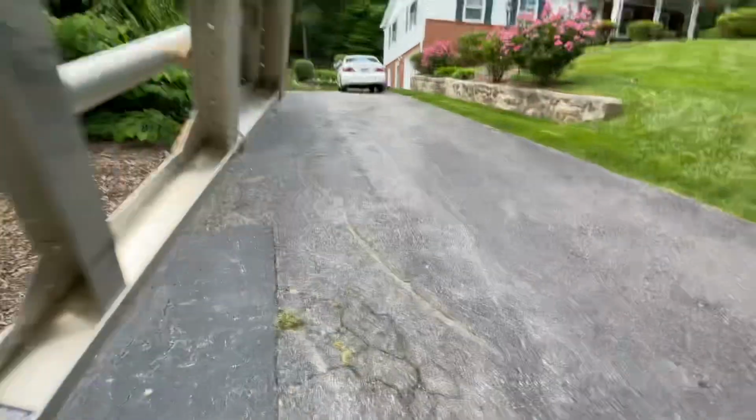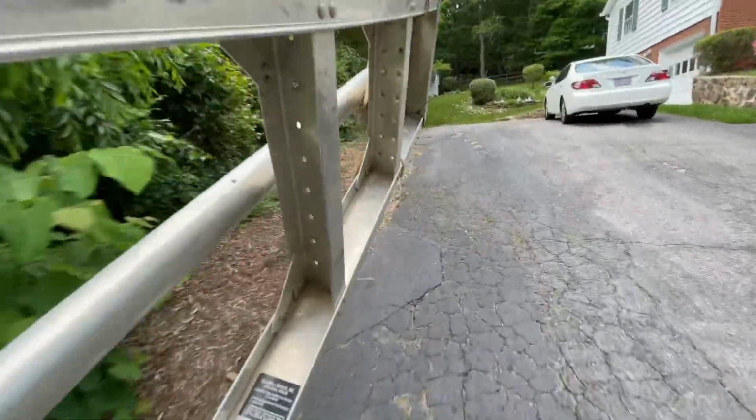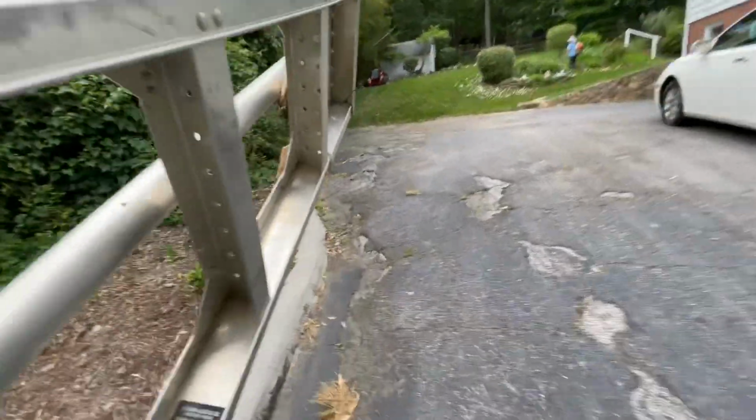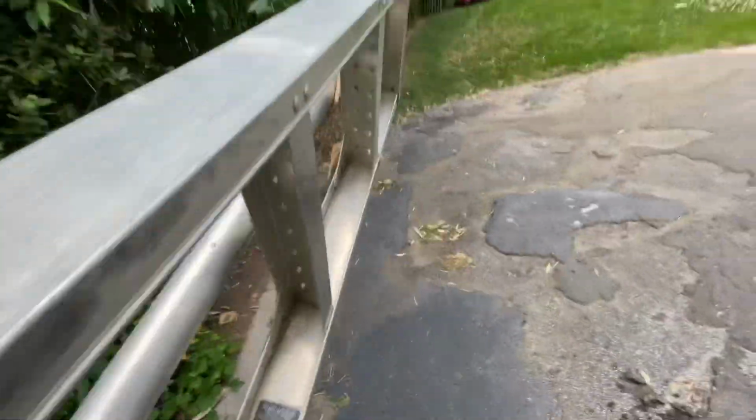So you guys got Rachel mowing that. I rough pruned about 4 or 5 bushes, 6 or 7. Rachel's blowing everything out. And we'll get her mowing this.